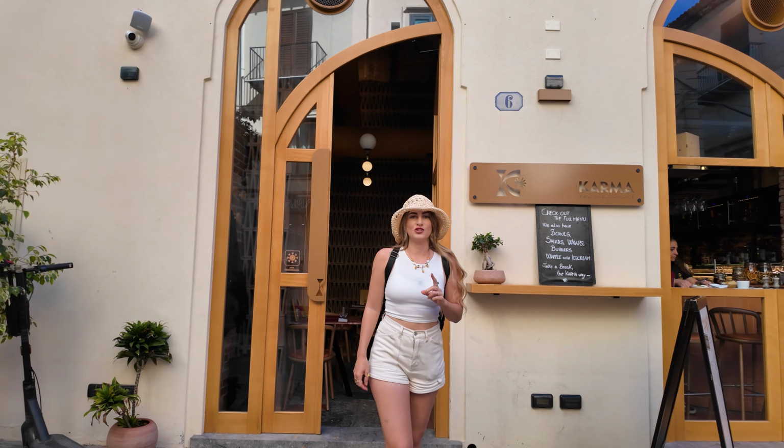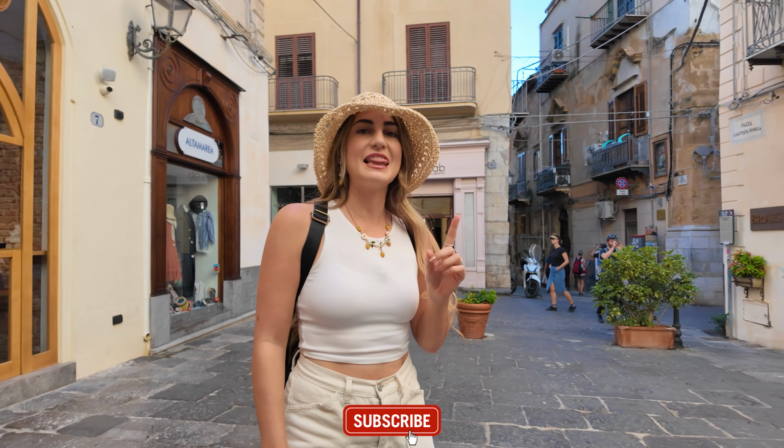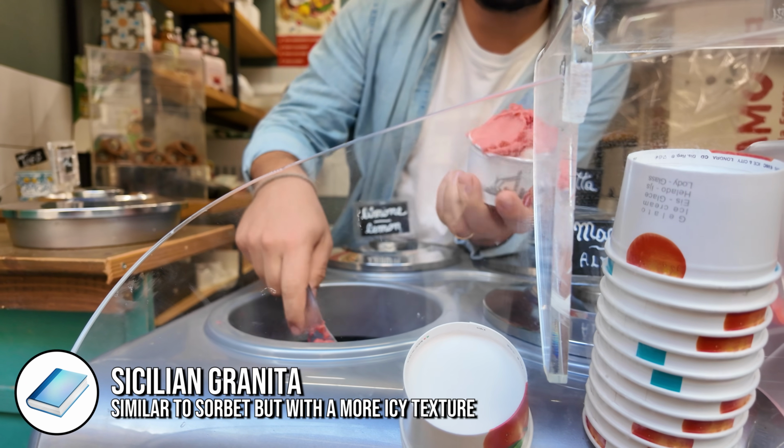So Corey still has some room in his belly, no surprise. So we are gonna go and sample some classic Sicilian dessert food, which is Granita, and there's a store right opposite. Sugar and water.